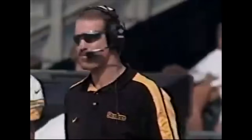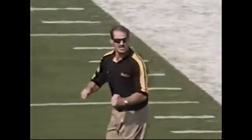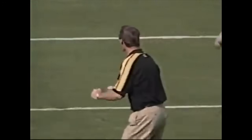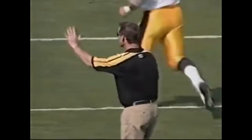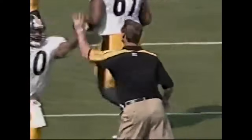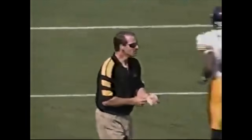I think it's fair to say that this decision by this man right here, Bill Cowher, is the most confusing and the strangest intentional safety in NFL history, because it is quite the plot twist. At first, you think that Cowher is an idiot for letting the Ravens back into the game for no reason. And then, you realize that Cowher's strategy actually made a ton of sense, and was under the highly reasonable assumption that the referees would put 40 seconds on the play clock instead of 25.